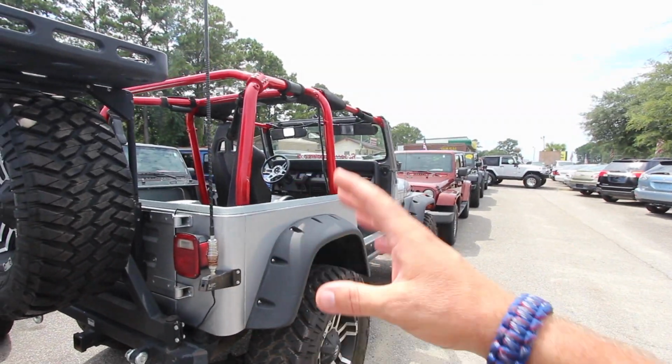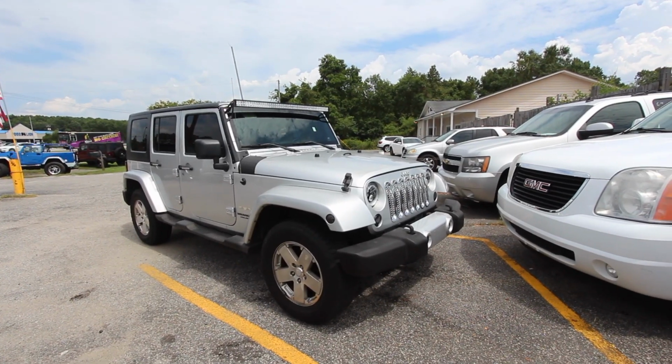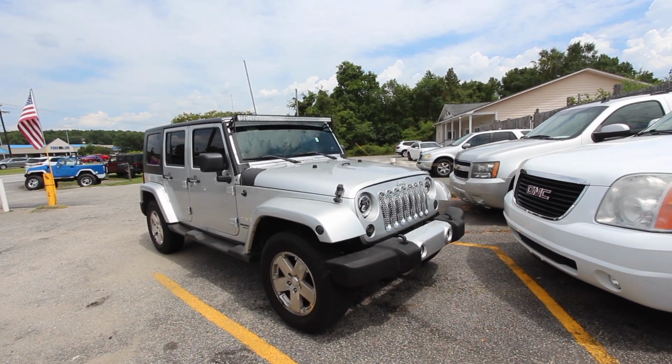So there's that one. Let's go take a look at a few more. Here's an unlimited Sahara in silver 4-door, looking pretty good.